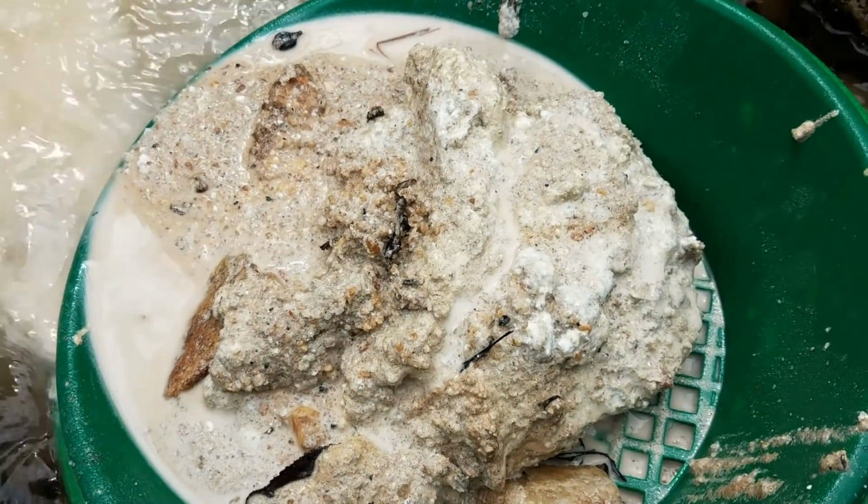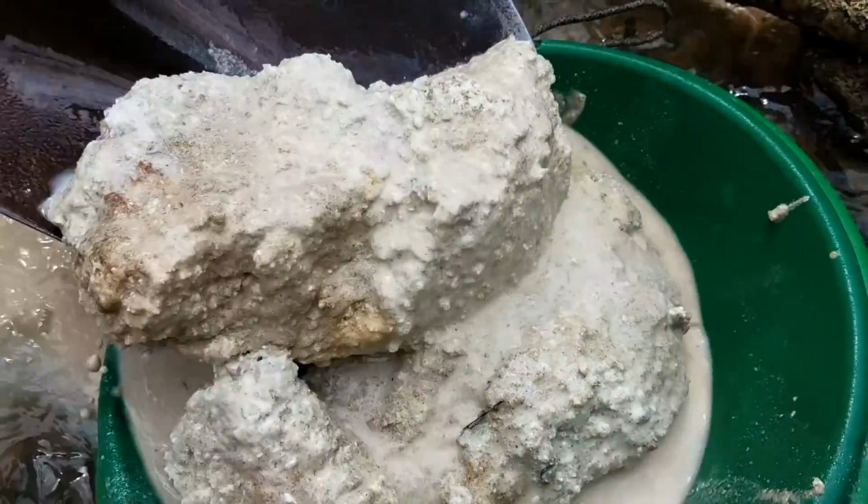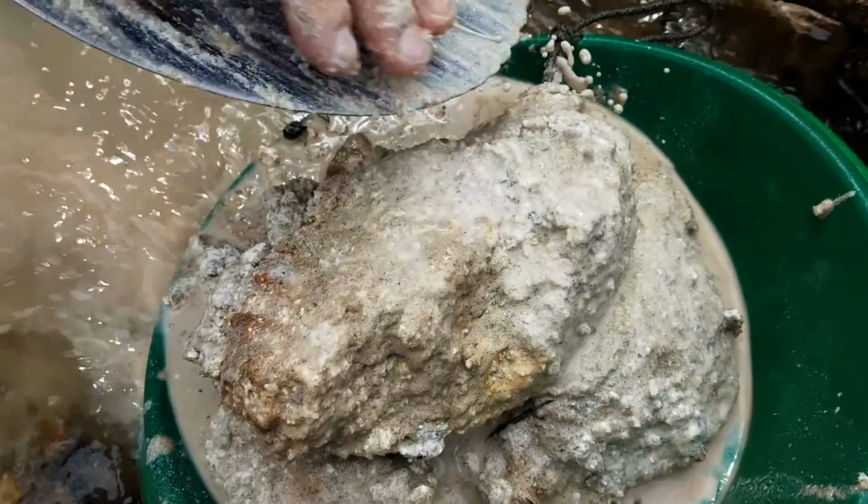So you got that real milky vanilla ice cream quartz right there. That is like ice cream. That's it. That's gonna be good for the gold.